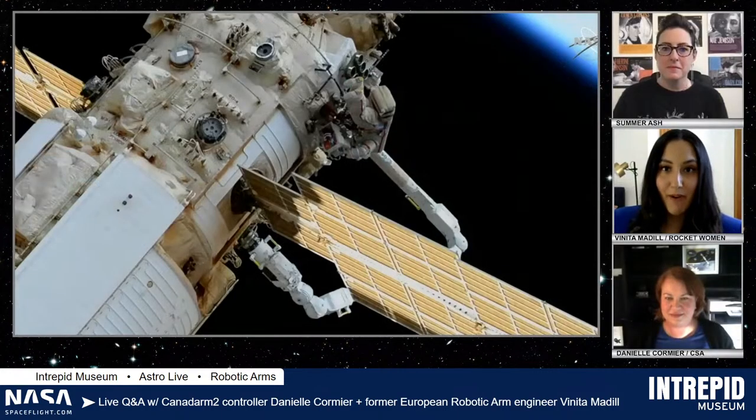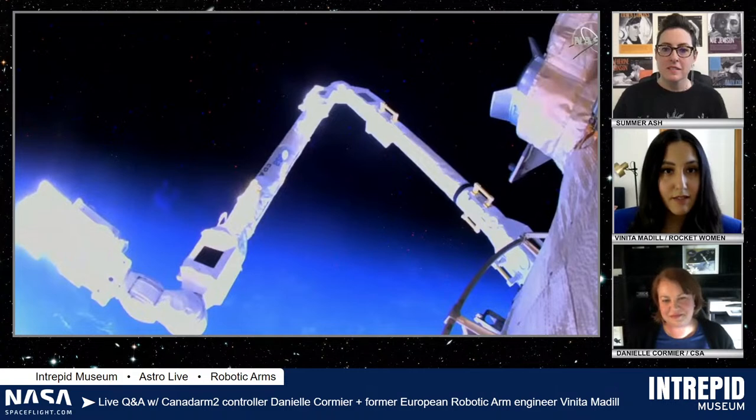A few stats to compare it to Canadarm 2: it weighs just over 600 kilograms, and it can handle payloads of about 8,000 kilograms. So it's very powerful. It can reach up to almost 10 meters, and it's very precise, in the few-millimeter range. It's made of carbon fiber and aluminum. And you can see it there actually being used on the space station, which is absolutely incredible for everybody that's worked on it over the last decade or so.